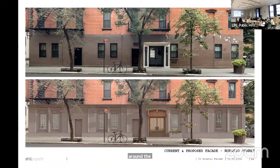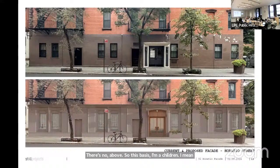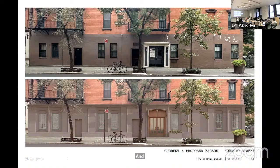Okay, Commissioner Jefferson. So this is an interesting project for me because the intention is to create a new building base with a commercial base before. There's no harmony between the windows above. So this base is on its own. And what they did that I thought was interesting is to put a good rhythm on it, and then they gave it depth.